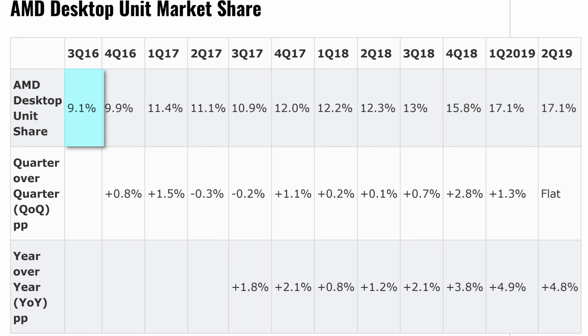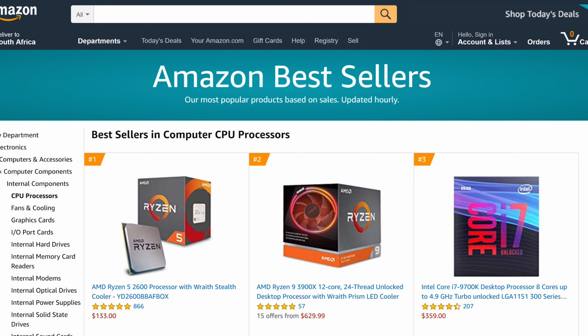But there is some weird indication that Ryzen 3000 may not be the reason why AMD would have increased market share. Part of that success would be better Ryzen 2000 sales, because if we go over to Amazon's best-selling CPU processors, what we find is that the best-selling processor is the Ryzen 5 2600.